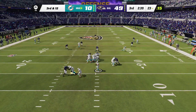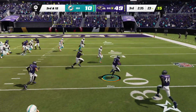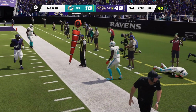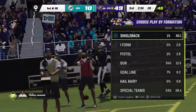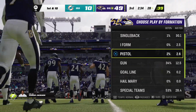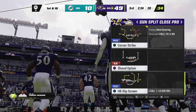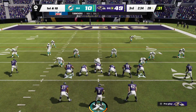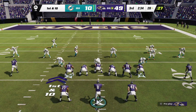Throwing is Tagovailoa on 3rd down here. Oh, he rifles one, and that's going to be intercepted. Picked off by Marcus Williams. So their woes on offense continue. That's the second pick thrown here in the third quarter. And we know it was ill-advised, but that was an opportunity to help them get back into the game. Instead, he throws another interception, and now their task is even tougher.